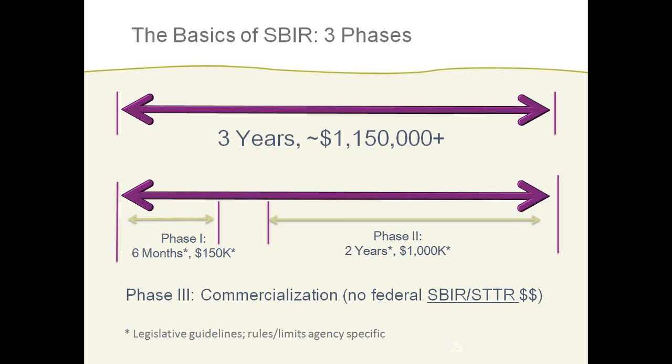SBIR and STTR dollars can only be used for the R&D portion of the company's work. That R&D portion, which are the Phase 1 and Phase 2, are broken down into those 2 stages, so that Phase 1 is the feasibility stage and Phase 2 is the further R&D stage. And by guideline, it's $150,000 in 6 months for the Phase 1 portion, followed by 2 years and $1 million for the Phase 2. Now those are guidelines, and each agency has its own rules and its own limits.